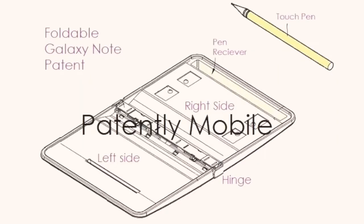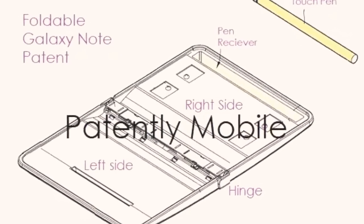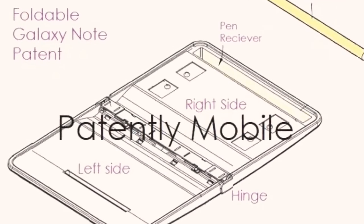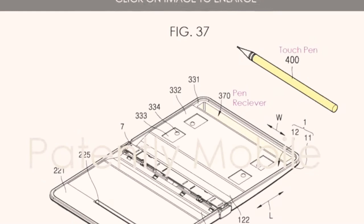This patent is more for the Galaxy Fold 2, which is rumored to pack the S Pen for the first time. The Galaxy Fold 2 could be a part of Galaxy Note lineup since it's rocking the S Pen, and we're not sure about the naming. It could be called entirely different, but this is how we are mentioning it in the leaks.